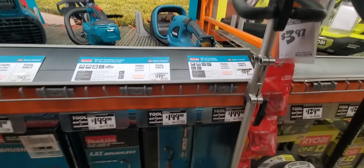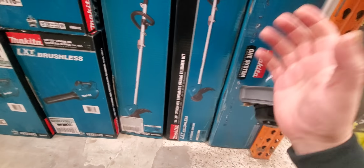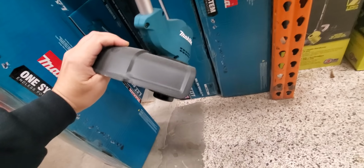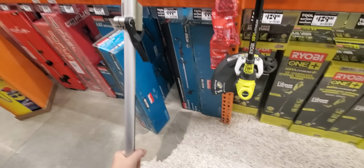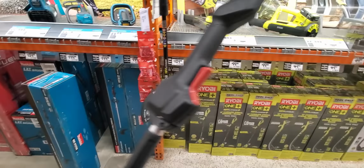But anyway, the issue with it, guys, is I think this one might have a 12-inch, maybe 13-inch cut. Let me see. This comes with a 4 amp hour battery, but I think the swath on it is just, I mean, I guess you can take this guard off. Yeah, you can. It feels really light. This box feels really light. Oh, there we have it. Okay, we broke it right off.